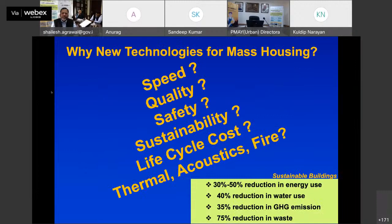Then by introducing these new construction systems, we bring in speed, we provide quality houses. These houses are safe as far as disaster resilience is concerned. All of you know that India is the country where we have cyclones, thunderstorms, floods. So you need to design your structure for disaster resistance. So all these technologies ensure safety of the house or the structure which we are building.